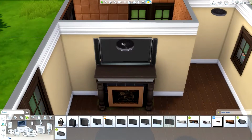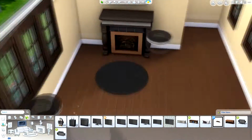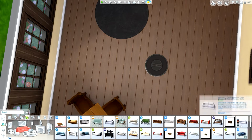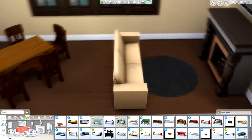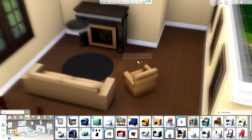I did use a lot of those circle rugs in my previous builds, but for this one I tried to stay away from them a little bit more. I tried to be quite variant in what rugs I was using, because I seem to stick to just the same ones every single time. There was the hipster couch, I think that's what it's called, which is actually locked, and I was going to use that, and I thought, well, I couldn't be bothered really, just couldn't find the cheat for it.